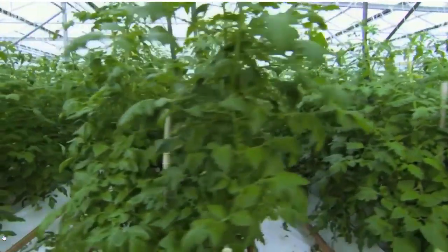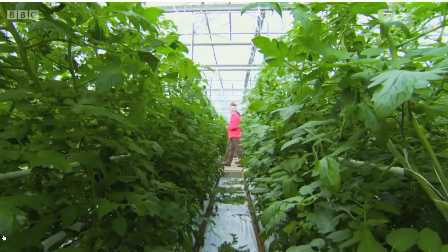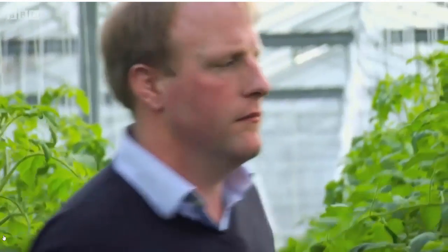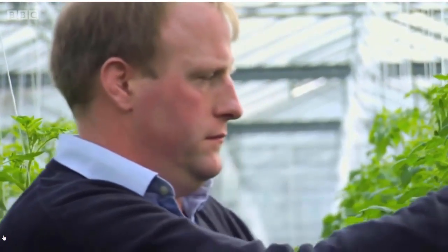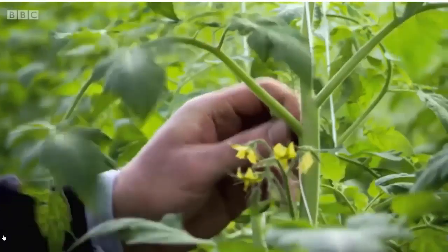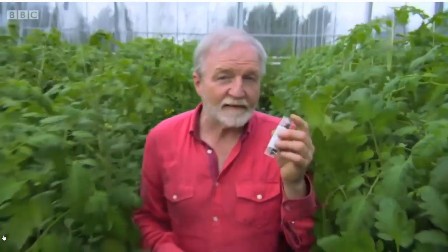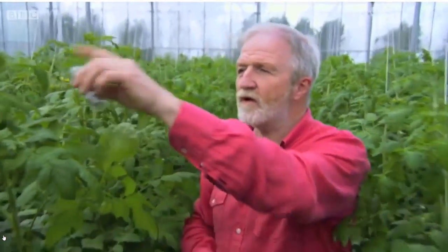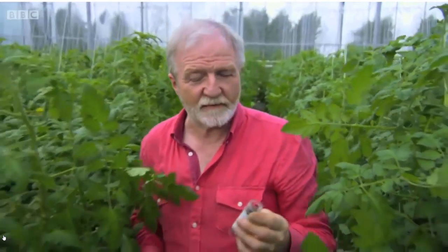Would you ever consider using pesticides here? We'd really try not to. They're pretty unacceptable to the general public and they're expensive to apply. Instead, Peter and the vast majority of greenhouse farmers around the country have turned to more natural and ingenious control methods. In this little tube is a batch of dead aphids, and by sprinkling them over the tomato plants, we're rather bizarrely protecting them from aphid infestation.